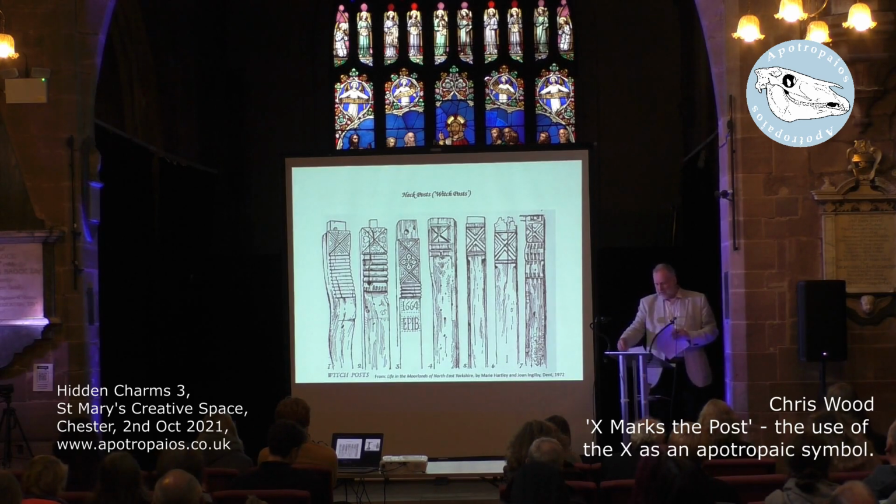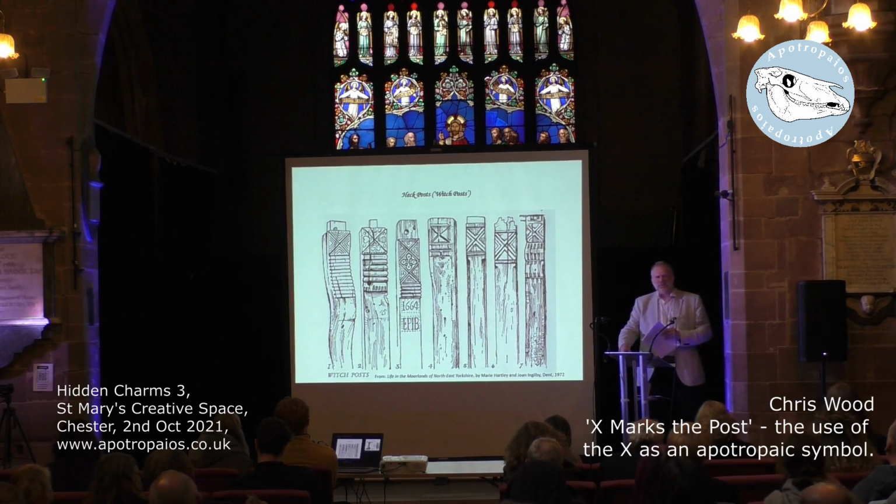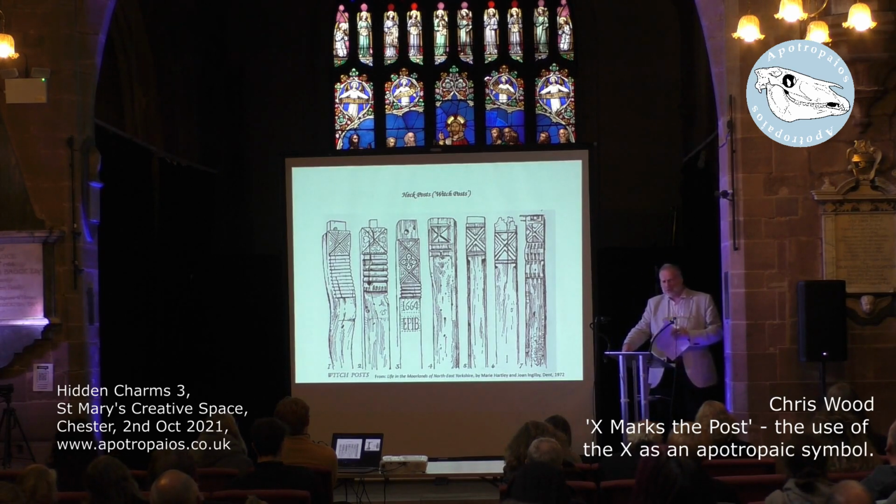Two were donated to the Pitt Rivers Museum in the 19th century. The first one, no mention of witch post. The second one, the donor said they're also sometimes called witch posts. So it had achieved some currency by the time of that donation.